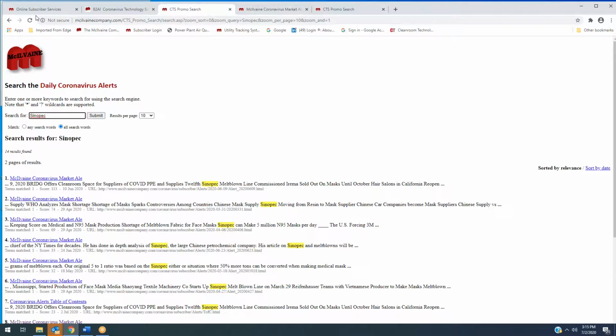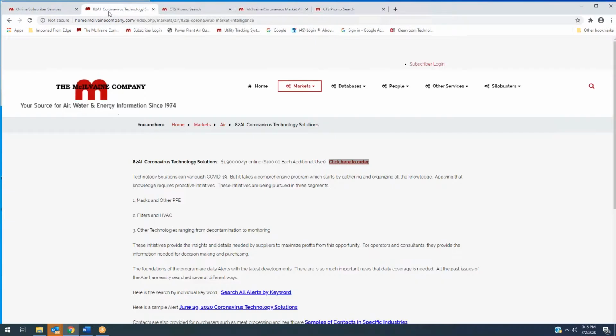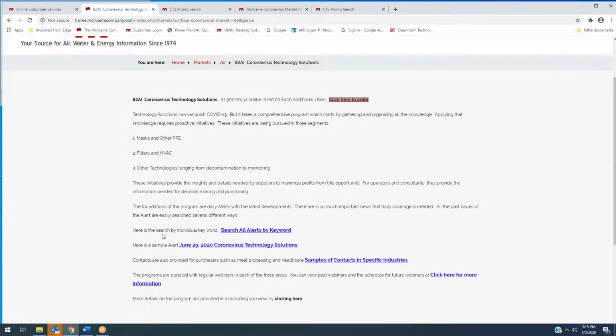We have another way too that doesn't show up in this promotional piece, but you can go down by the headlines in each of these alerts and find the information, back alerts, and find the information that way as well. So that's the next thing we can turn to here is a sample alert.